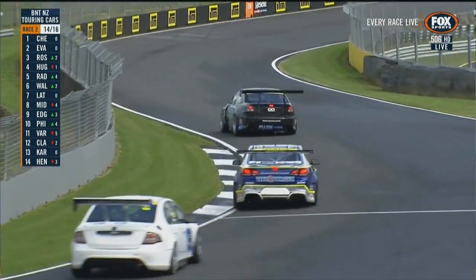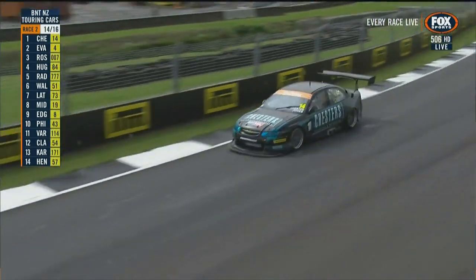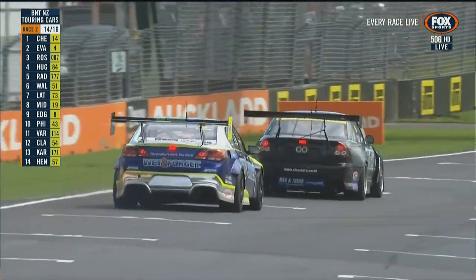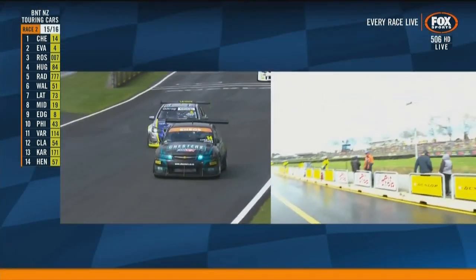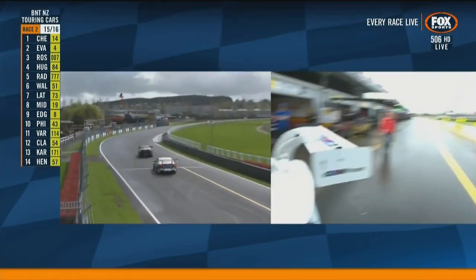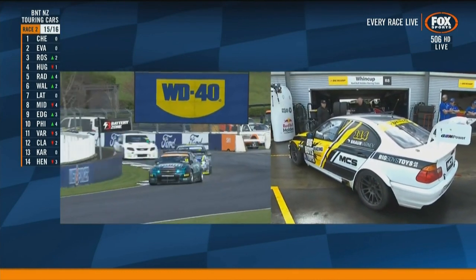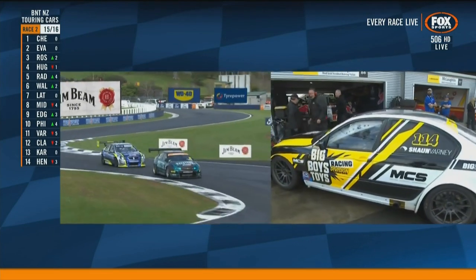So a little bit of a dry line starting to evolve here on the circuit. We do know, though, that both Nick Chester and Simon Evans are both on wets. Now, the issue that they're going to encounter is, as the circuit starts to dry, those wets basically are made up, the face of the tyre has all these blocks on it, and the blocks are there to disperse water and give you some grip when it's wet.